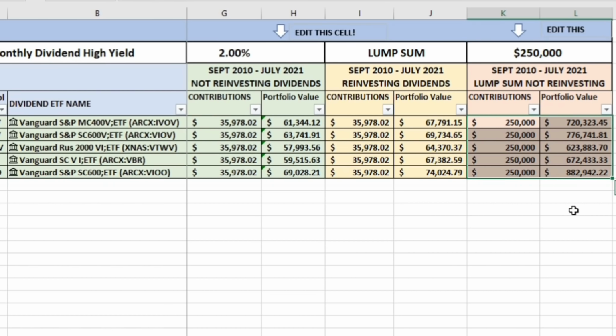Here we go. We've got $882,000 for the S&P Small Cap 600 ETF, VIOO, still in first place, followed by $776,000 for VIOV. Then we have $720,000 with the S&P Mid Cap. Then we've got $672,000 for fourth place, the Small Cap Value ETF, VBR, and lastly $623,000 with VTWV.